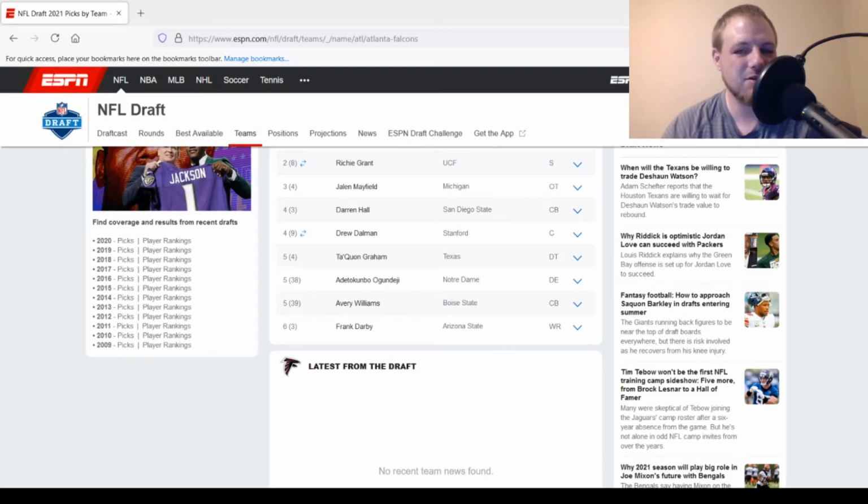At the time, when they drafted, this was before Julio Jones was traded last week, so wide receiver wasn't the biggest position of need. Definitely could pay off now, but with that being said, Frank Darby was still my 37th best wide receiver in this year's class, so I'm still going to give this pick a C.